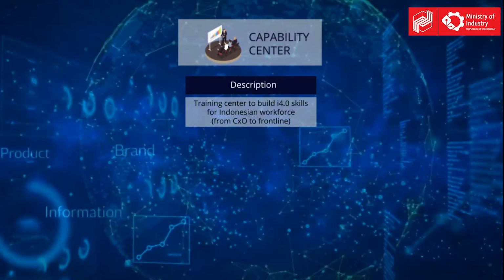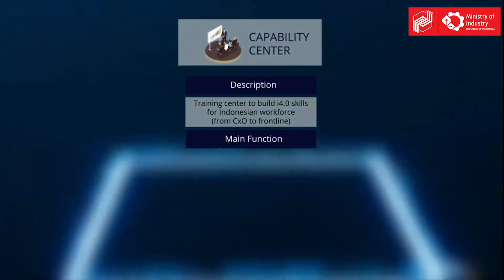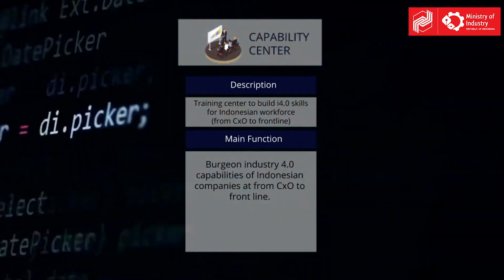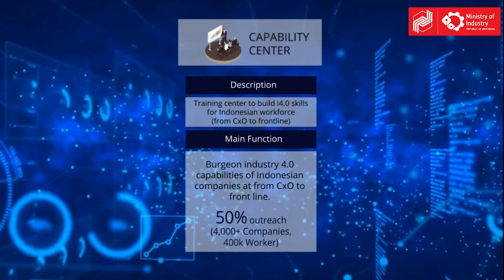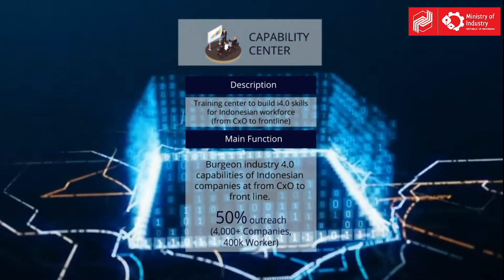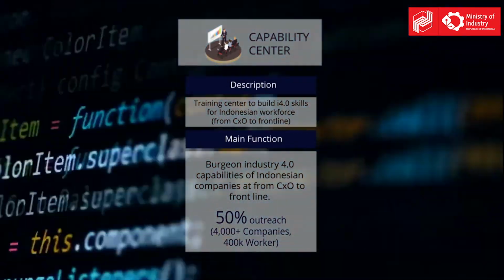Capability Center. Objective of PIDI 4.0 role as Capability Center is to build Industry 4.0 capabilities for Indonesian companies at each organizational level, CXO, middle manager, engineer, and frontline workers. Our Capability Center's target in 2025 is about 50% outreach. 4,000 companies and 400,000 workers will have been trained.